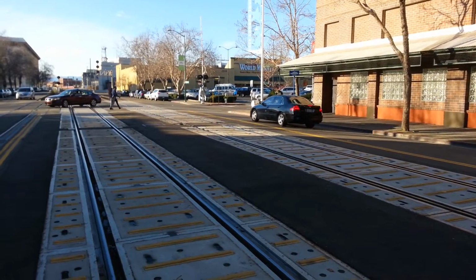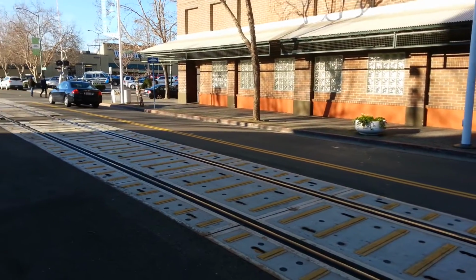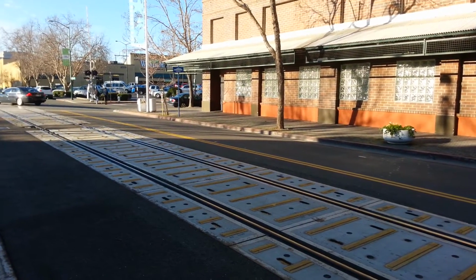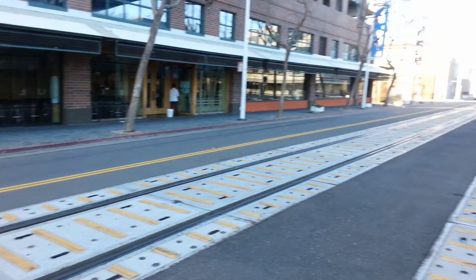And they probably stepped behind the slower moving train, not paying attention, and they got hit right about here somewhere by a faster moving train. They only travel about 15 miles an hour through here, so they weren't traveling that fast. And they were hit somewhere around here and just tossed like bowling pins.